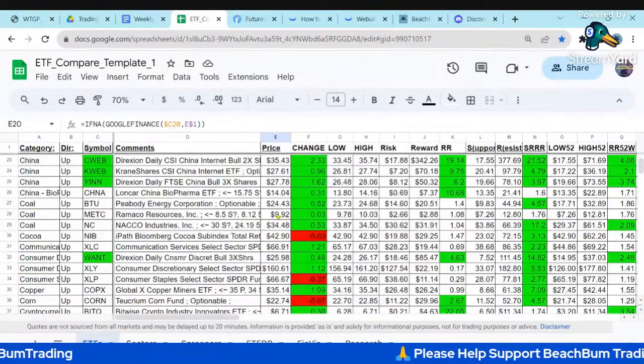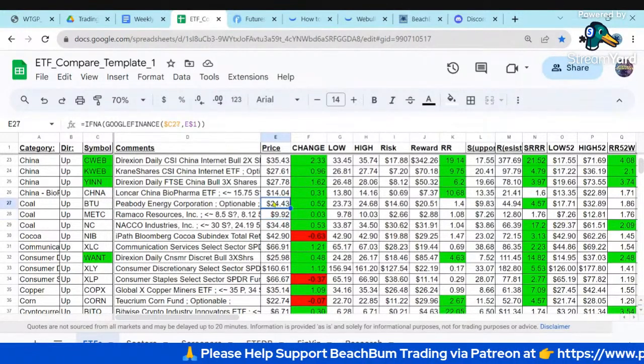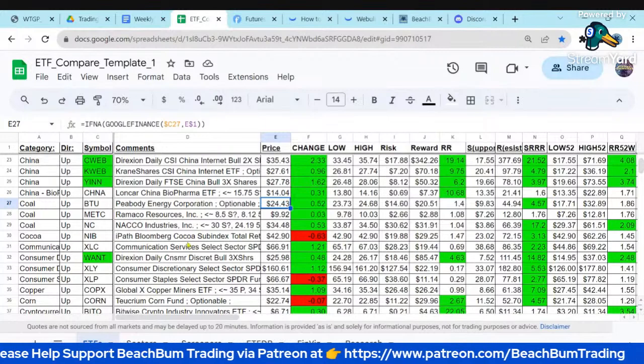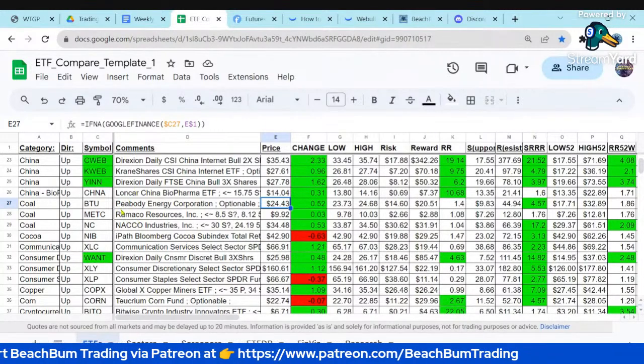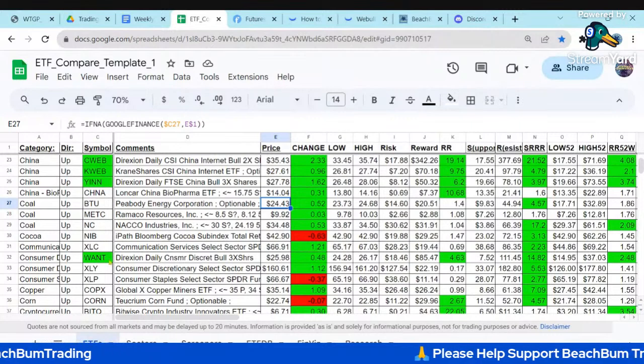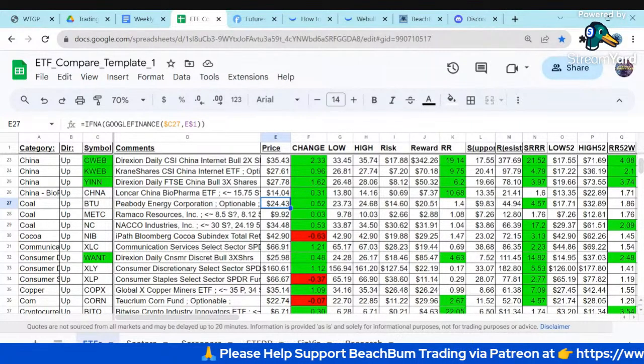Coal, I've been watching METC, one we've traded before. All these are still above their support level, above their 52-week low, even though they had a decline. We don't have an ETF to trade coal, but if you're looking for some, here's BTU, METC, NC that we've identified before as potential candidates.